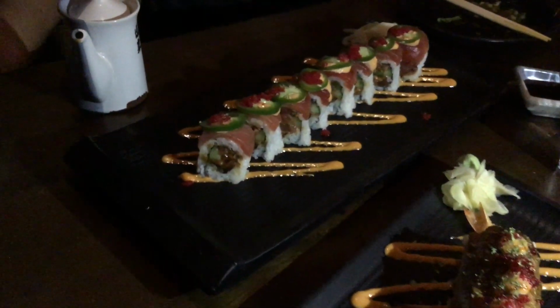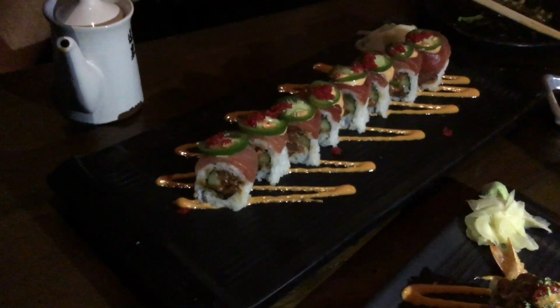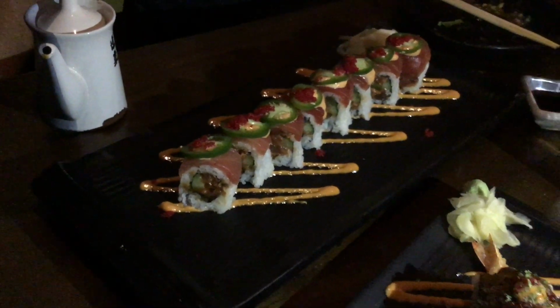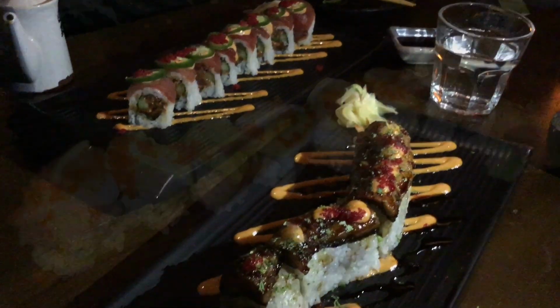And what's that one over there? The God of Fire. The what? The God of Fire. Oh, the God of Fire. Yeah. It's a spicy tuna roll. So our waitress recommended those and we have to try them.